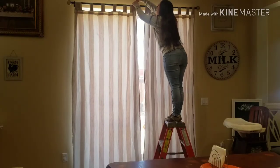Also, my mom gave me some gray curtains I'm gonna show you guys, but you guys will see why I don't use them, and I use some other ones that I did already have.